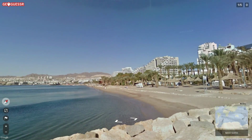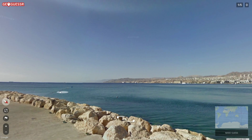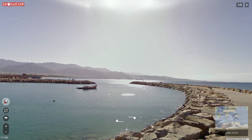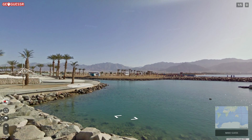Alright, here we are in today's daily challenge location, and what we've got is a pretty interesting spot. Sorry about that, I have a little cough going on for whatever reason, but I think it's probably gone enough.